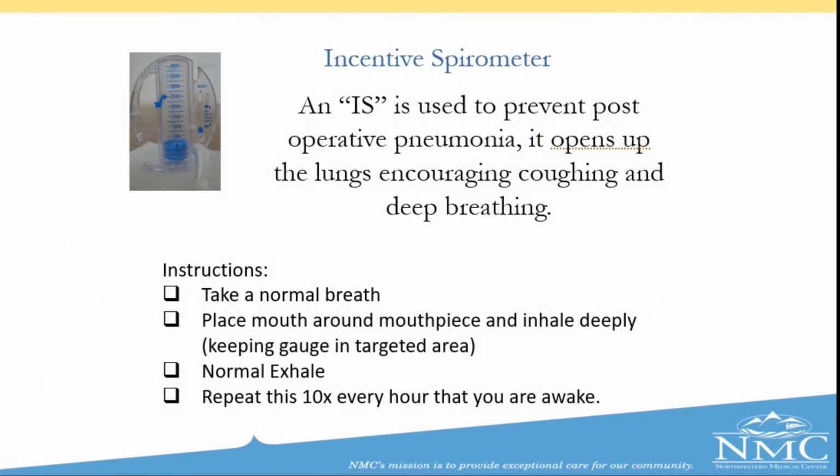After surgery, when you are settled in your room, a staff member will bring you an incentive spirometer. An incentive spirometer is used to help prevent pneumonia after surgery. It helps to open up the lungs and encourages coughing and deep breathing. A staff member will show you how to use this.